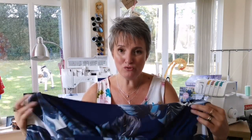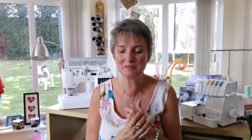So a real success story for Lekala patterns. I haven't made the top yet, which ironically is what I started my whole journey with the Lekala patterns with, because of that one top. But when I started making, summer was here, and then I've had a number of things in the middle. You'll know that I've sewn the Dawn jeans, I've done all various different things, and I've got some quite exciting projects on the go at the moment as well.